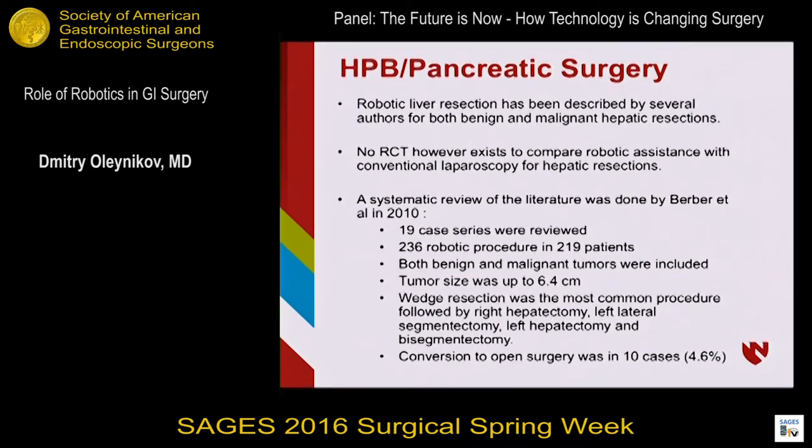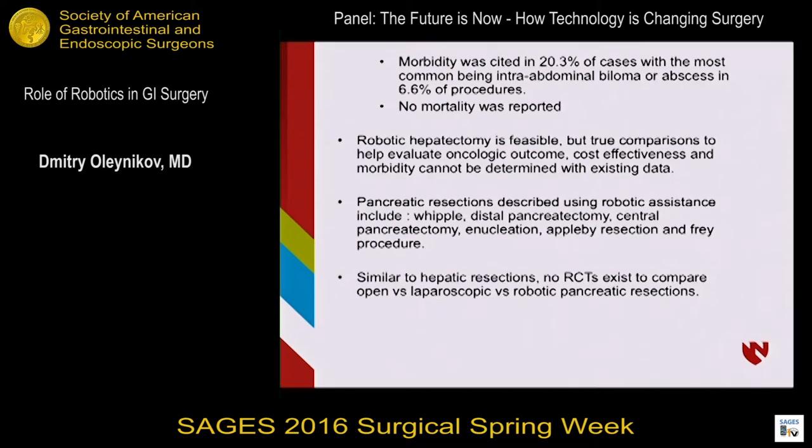Here's one study, a systematic review of literature done by Berber in 2010, and they looked at 236 robotic procedures in 219 patients for both benign and malignant tumors, with large tumor size, and wedge resections was the most common procedure. Conversion to open was pretty low, and morbidity was cited at 20% of cases, with the most common being intra-abdominal biloma at 6%. No mortality was reported. And so basically that shows you that you can do that operation, which is quite technically difficult, with success. Robotic hepatectomy is feasible, as you see here.